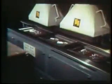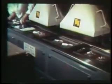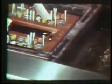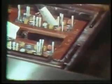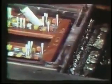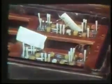First, they pass over a foam flux unit. Then, over a hot plate to preheat them. Next, over 2 waves of molten solder. A pump keeps the hot solder flowing in this manner. The solder mask prevents solder from adhering to any points other than those that should be soldered. Capillary attraction and the force of the solder wave pulls the solder up through the holes.